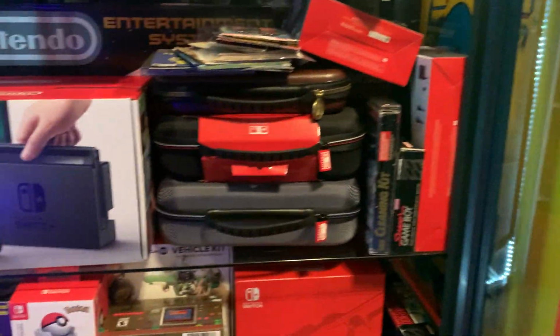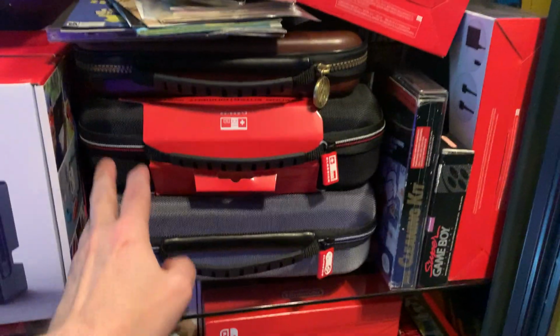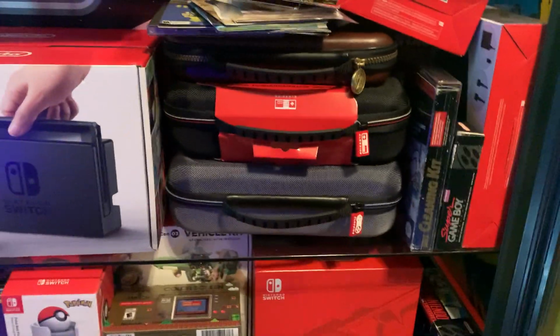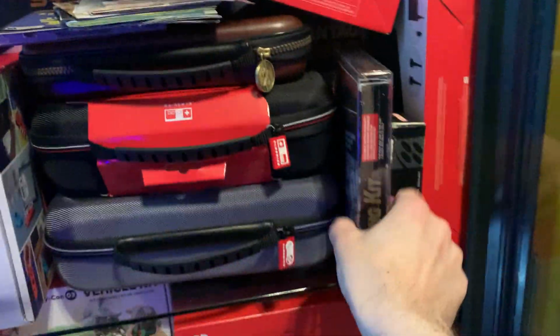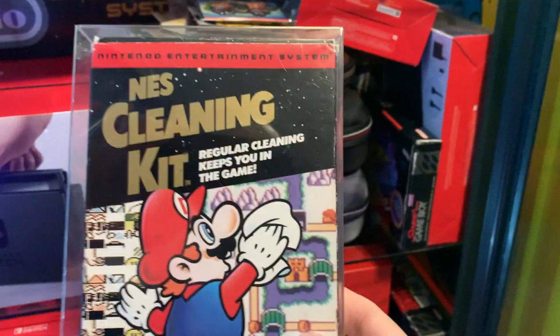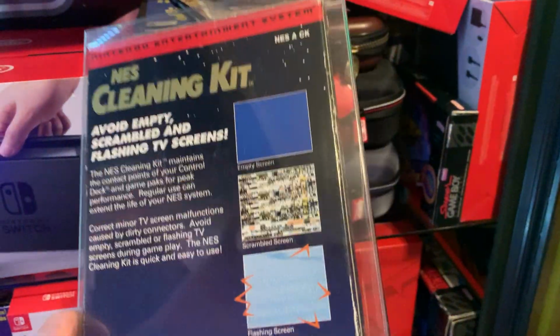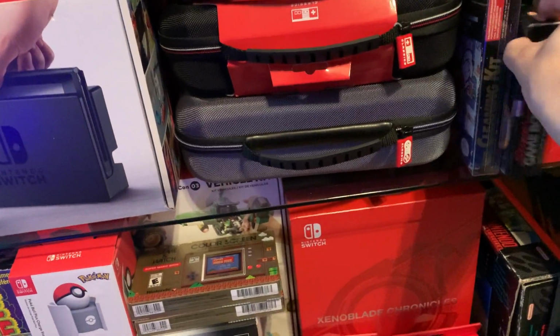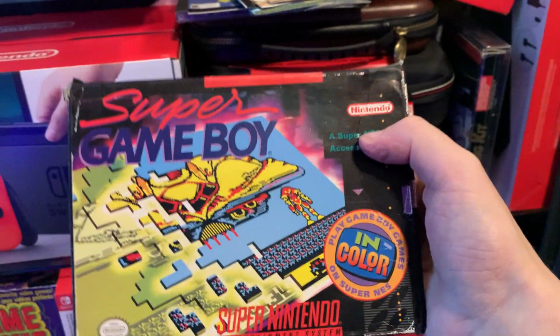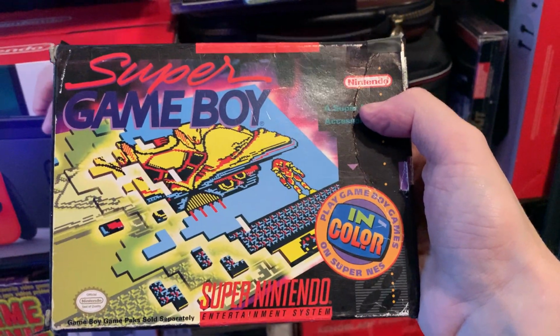Sorry, I dropped something. And then here's all these traveling cases for the classic editions. I have this NES cleaning kit. Pretty nice box art, I think. I have this Super Game Boy for Super Nintendo.